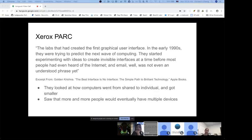So let's go to Xerox PARC. Xerox PARC, there's a lot of people over there. They, I guess, were the labs that created the first graphical user interface. But in the early 90s, they were already trying to figure out the next wave of computing. They started experimenting with ideas to create invisible interfaces at the time before most people had even heard of the internet or even known the word email. So people have been thinking about this problem with interfaces for a very long time. The people at Xerox PARC were a big group of that.